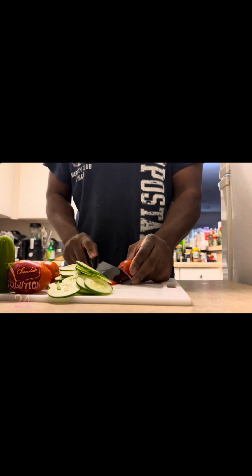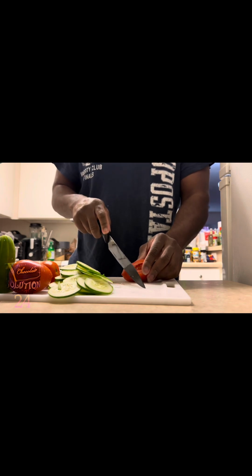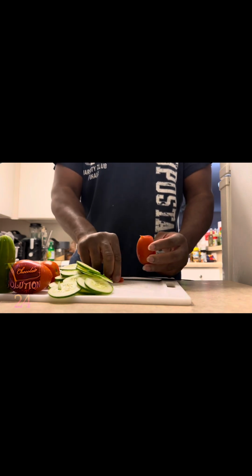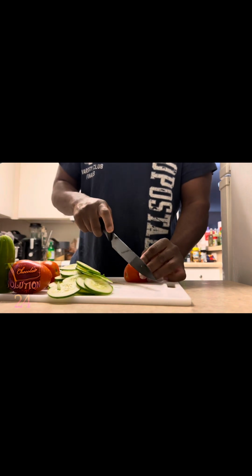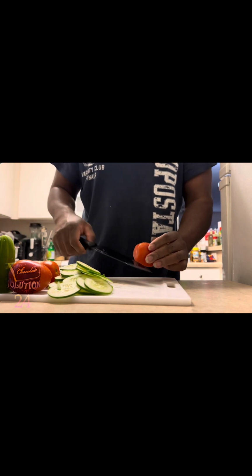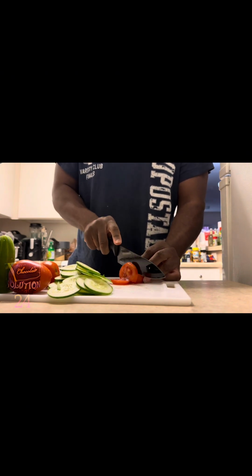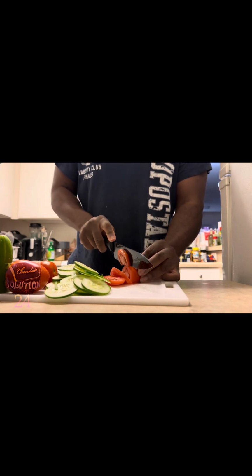Next, the Roma tomato. Yeah, you know, the color of this fruit. Yes, it's a fruit. Can you believe that? Tomato is a fruit, baby. The next thing you need to know about this fruit is in the color.